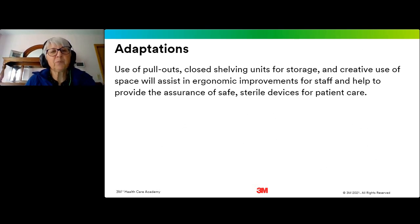Adaptation. So the use of pullouts, closed shelving units for storage, creative use of space. You've got some people whose specialty is creative use of space. Utilize those folks. They're wonderful. Use the ones who know about healthcare, though. They'll assist in ergonomic development for staff so that your staff is not being injured, and help to provide the assurance of safe, sterile devices for safe patient care.